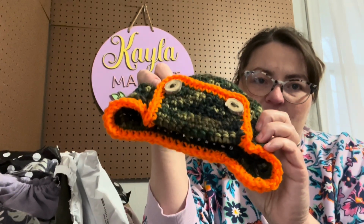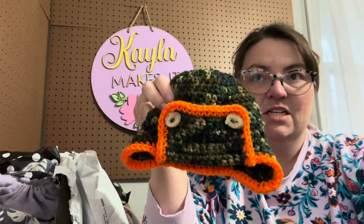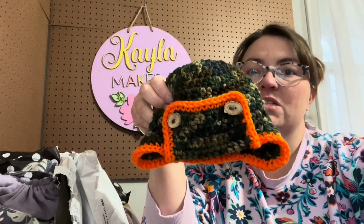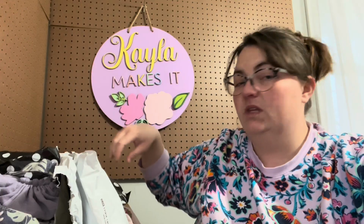The lighting is not super great. Zeke, the lighting is not super great in here either. That's something I'm still working on. So bear with me on that. But let's go ahead and get started with some works in progress, because that was my only finished object. Zeke, you're really interfering.